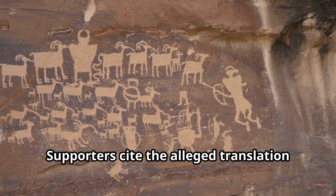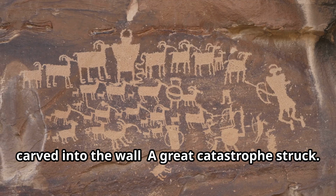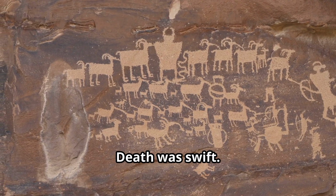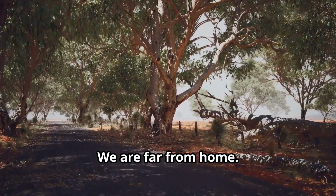Supporters cite the alleged translation carved into the wall. A great catastrophe struck. The snake bit twice. Death was swift. I, the son of the king, was buried here by my brother. We are far from home.